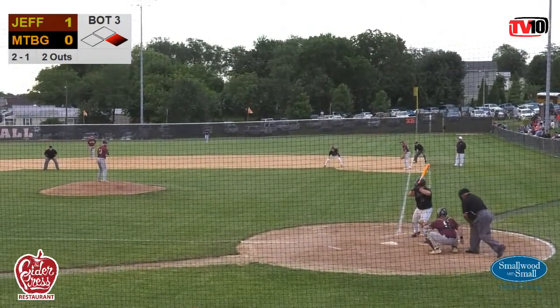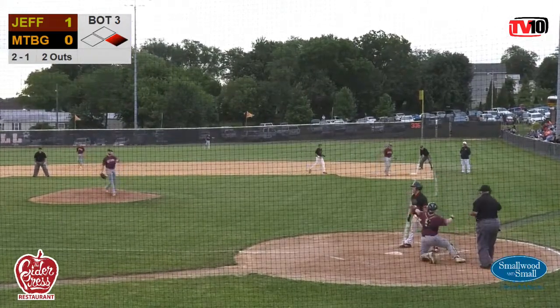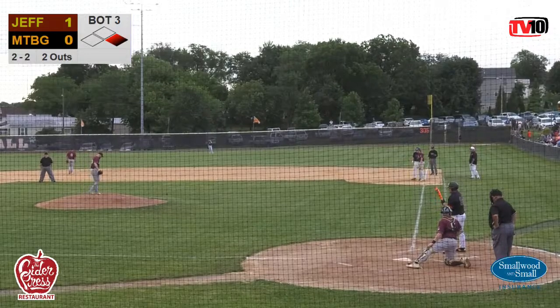Just verifying what I had on my sheet. For whatever reason, I didn't remember just putting down that second ball. Here comes the 2-1 pitch, and on the outside edge, a called strike 2. Morris, I don't think, agreed with Dave Boyd on that one.